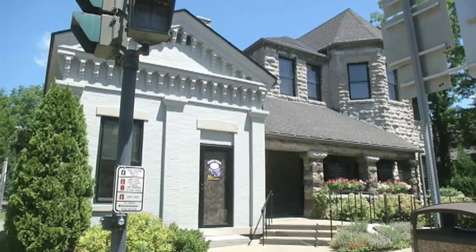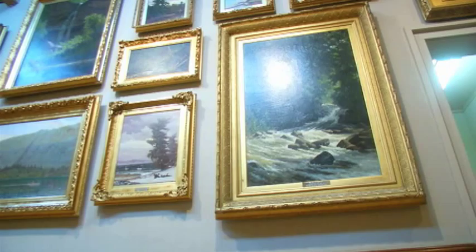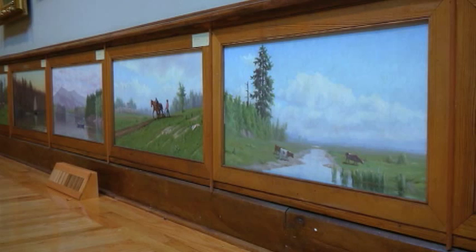Behind the Skaneateles Library is a treasure filled with golden frames and priceless paintings. These pictures attract me because I love nature, and these pictures are just beautiful. The John D. Barrow Art Gallery has been in Skaneateles since 1900, educating and entertaining the community ever since.